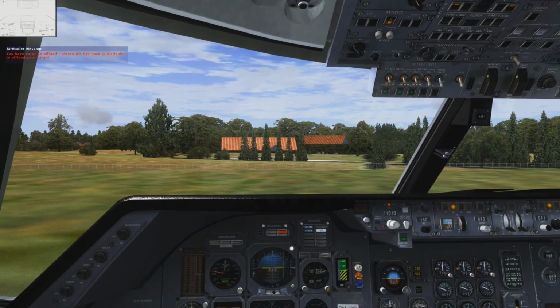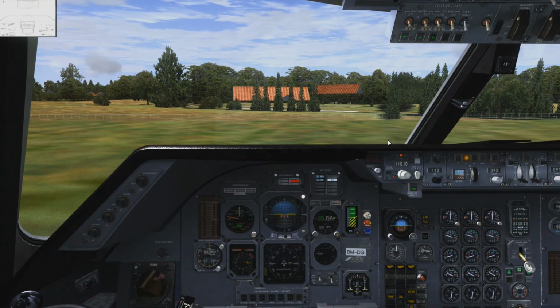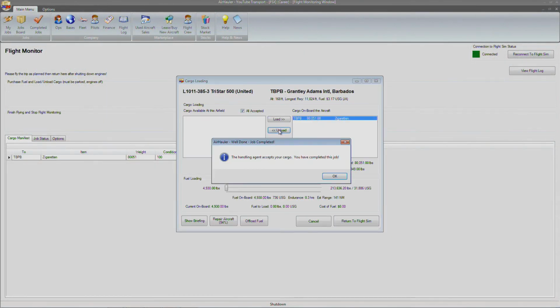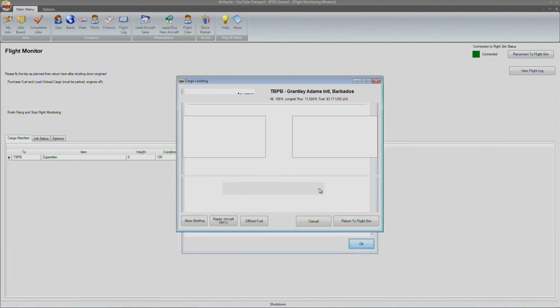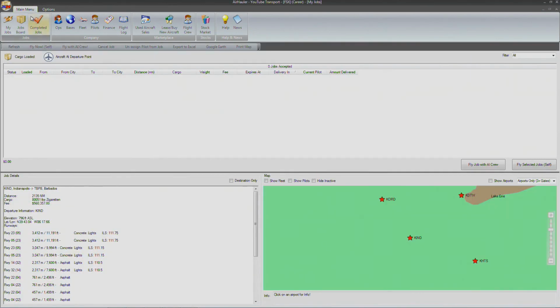Alright, everything is good. There's a decent landing from Air Hauler. That's what they said. So, okay. But let's go over to Air Hauler and get paid. Alright. Go ahead and unload her here. And we got 80,000 pounds of cigarettes. Man, I don't know how many. That's gotta be an insane amount of cigarettes. Those things are light. 80,000 pounds. A lot of smoking going on there down in Barbados. You're on vacation, do whatever the hell you want.